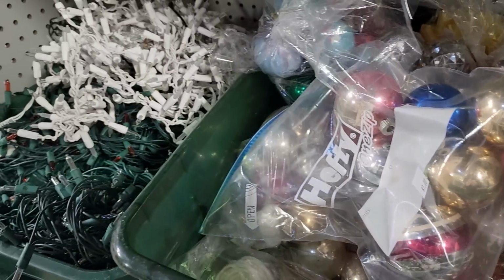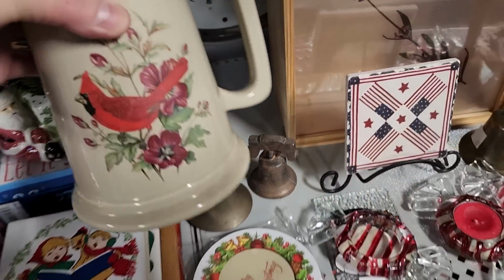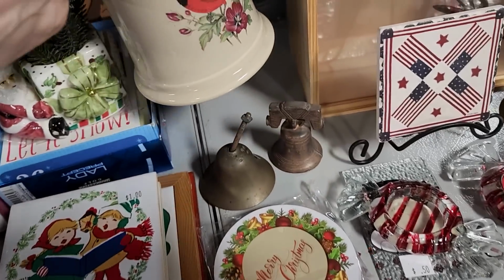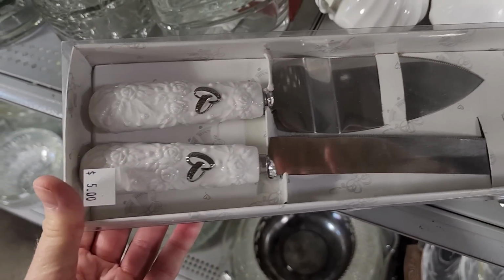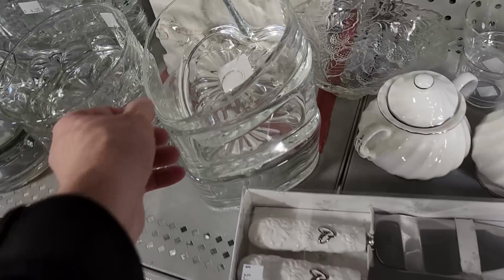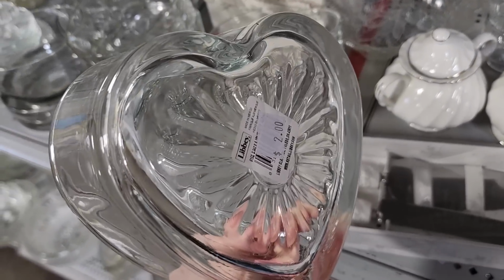And you can buy Christmas lights at your ReStore. Oh, and I love this with the cardinal on it. They're definitely getting more and more Christmas items out. And like I said, people had already bought the items they ran in there to get, but they were putting more and more stuff out the longer I stayed there. And look at this, a brand new cake cutter server, $5. If you've got someone getting married or you're hosting a party, they had tons of these heart dishes, $2 a dish.